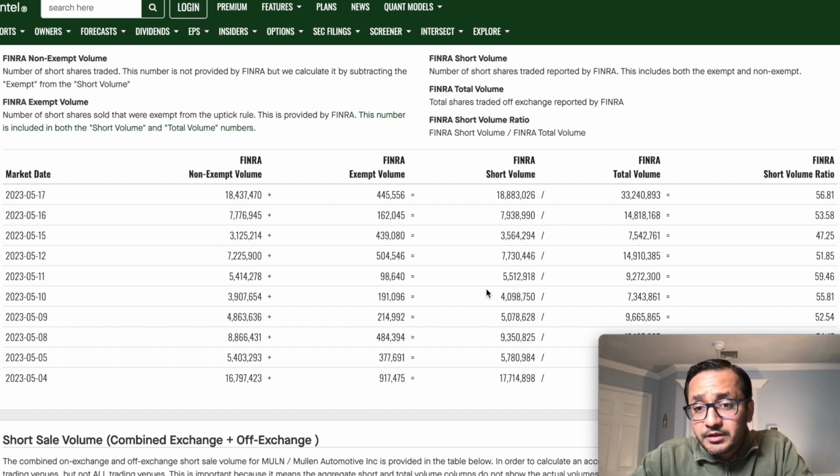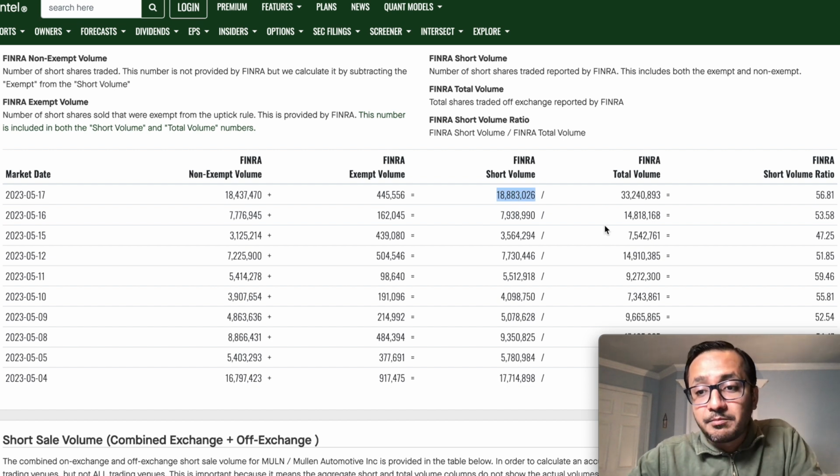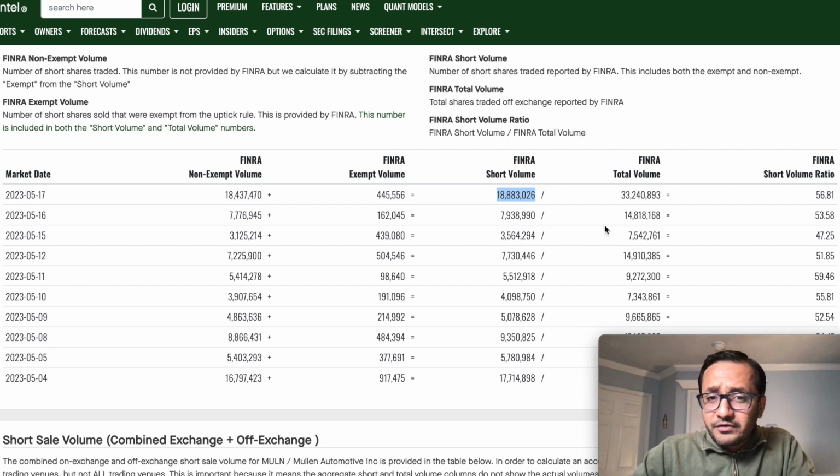Total FINRA volume 33.2 million according to this chart on Fintel, and we saw FINRA short volume of 18.8 million, which is pretty massive in my opinion. I don't understand what exactly is happening. Now, if someone tells you they know why the short selling is happening and what the reasons are, you may or may not want to believe them.